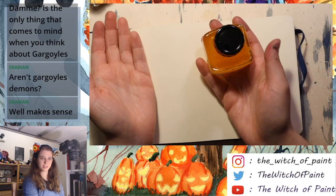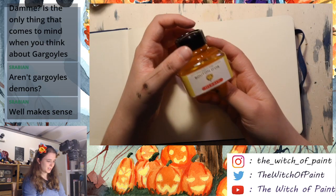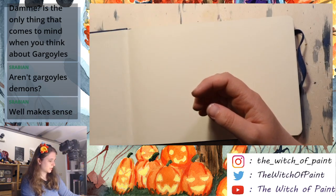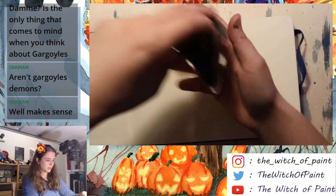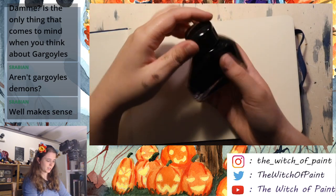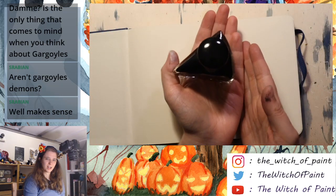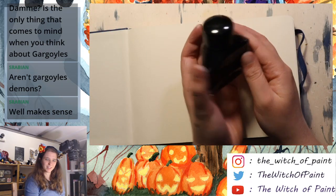I've got this big, big ink pot of yellow, just in case the yellow runs out. And I've also got myself a new purple one. It looks like black here, but also it's the shape of a cake slice, which is really funny. I love this.